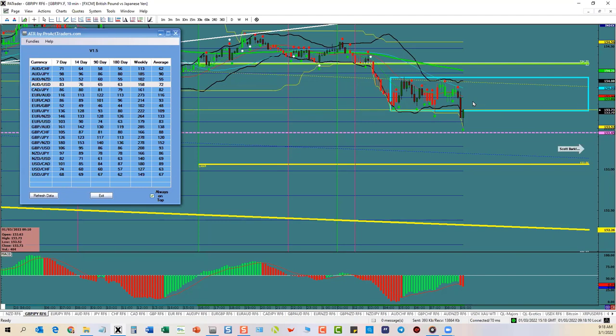So we're getting a nice hook here. That's sweet, right? Now we've got to be careful, because if we don't get a go, we go right back up into the flag. So you don't want to do that. See, they did that before here. They pushed it down through and they didn't find any sellers, so they go back up to the top.